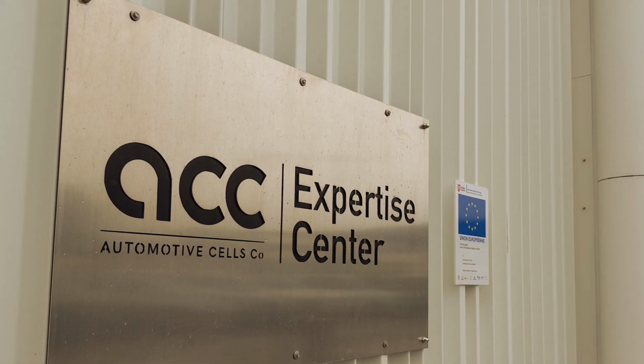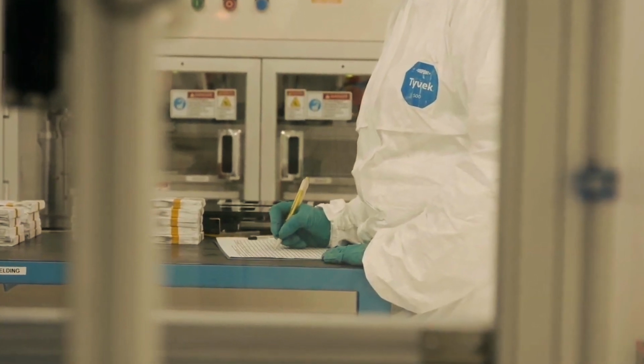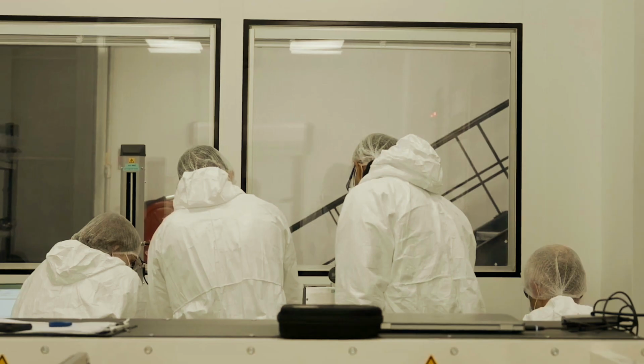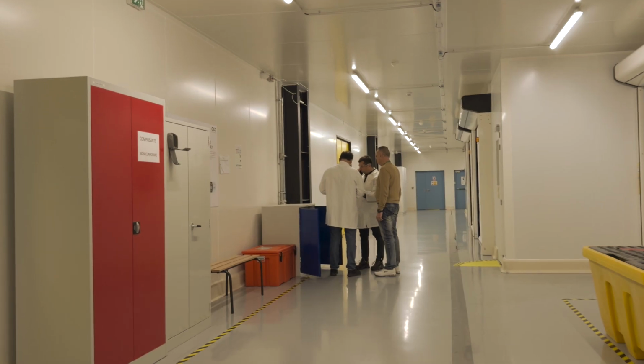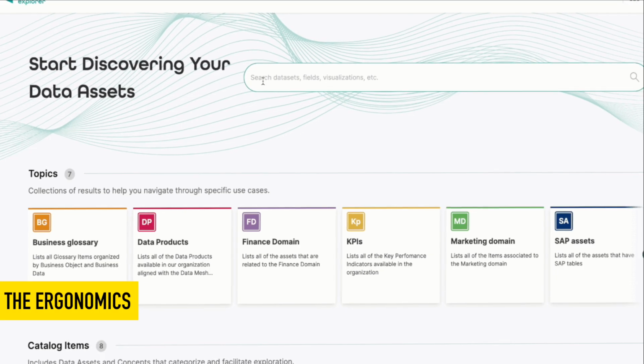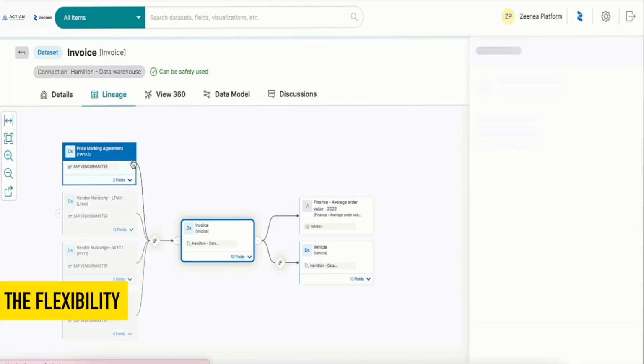We have some sensitive data that not everyone should access. Through the data catalog, we have the possibility to show the people which data exists, and then they can ask for access and we can check whether it is a valid access request or not. Two cool things with Xenia are first, the ergonomy of the tool, which is very good compared to other tools. And the second one is the flexibility.